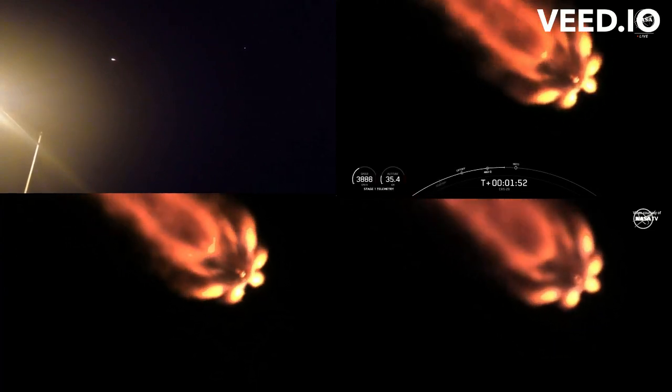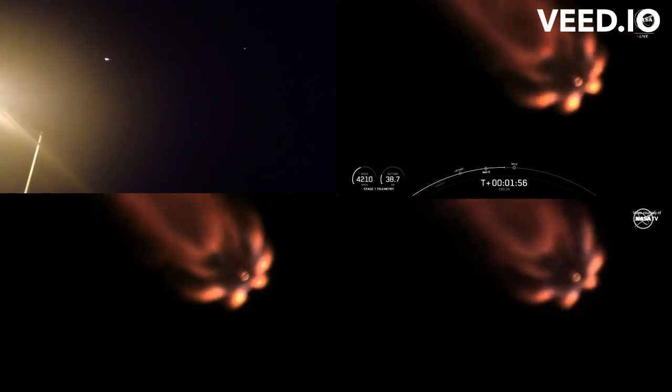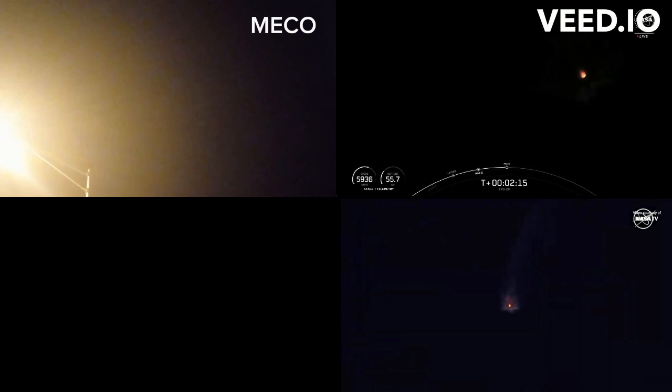Then the first stage will perform a flip to head back to our launch site for landing, while the second stage continues to light its Merlin vacuum engine to boost Dragon to low Earth orbit during SES-1, or second stage startup 1. And the last event will be the first stage starting up its 1-minute long boost back burn. Again, those events are coming up here in a few seconds: main engine cutoff, stage separation, stage 1 flip, second stage engine start, and then the boost back burn for that first stage vehicle.